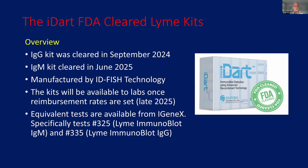The IgM Lyme kit was just cleared last month, June of 25. They'll be available to commercial labs once they set up the paperwork and reimbursement rates. They say later this year, late in 25. But in the meantime, the same immunoblots are available through IGeneX directly as you've always had them.